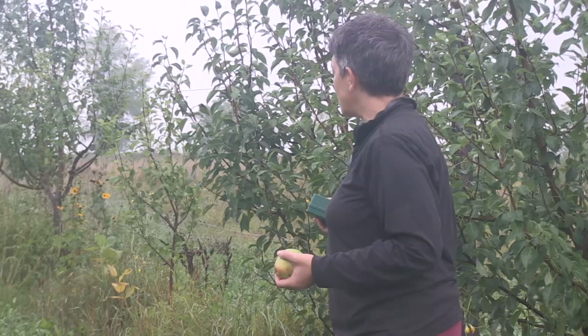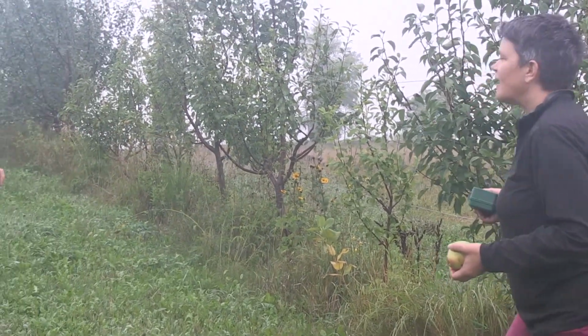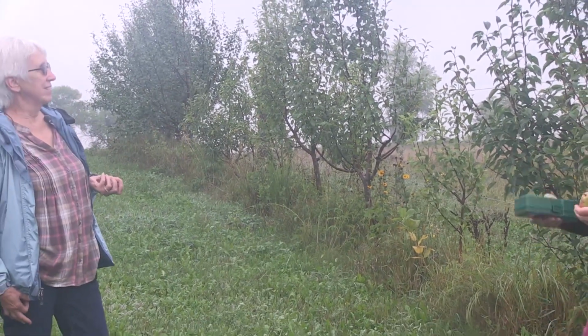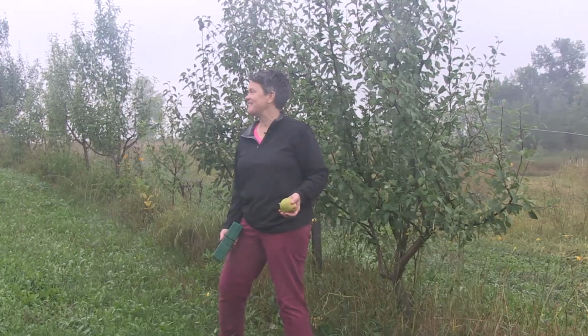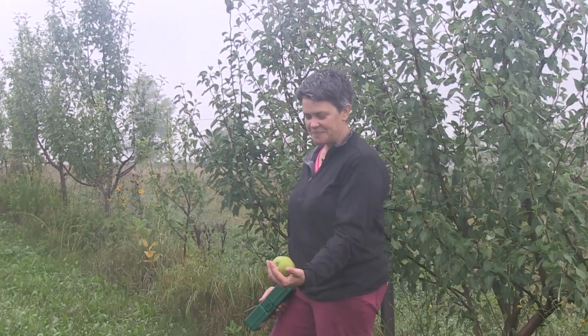So these trees are mostly 7 years old, and some of them are fruiting for the first time this year, and a lot of them still did not fruit this year. Okay. So this is a first time for this tree, and I have to go back and look at my map to see what it is, but it's quite lovely. That's a very nice pear.